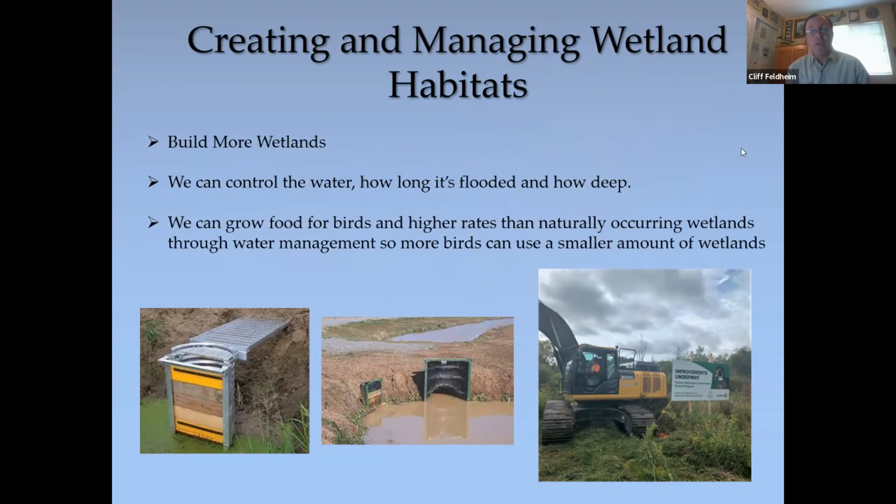One of the things we can do now, compared to say a natural wetland that floods through rainfall, is control the water and control how long it's flooded, how deep it's flooded, and really then grow a suite of plants and aquatic invertebrates, aquatic insects that these birds need to eat. So we can really produce habitats that have much, much, much higher food value than what occurred here historically. And what we're starting to find is that those high quality habitats have a higher density of birds, can support more birds than they've ever supported before.